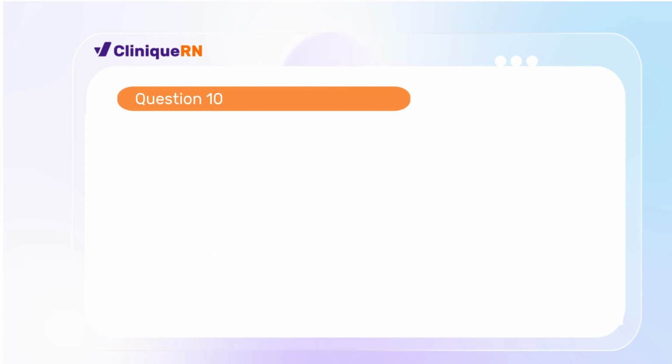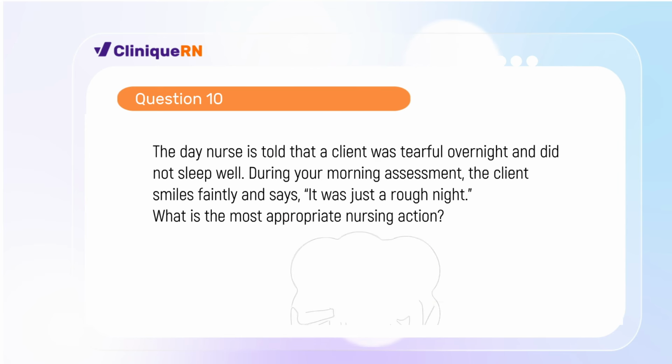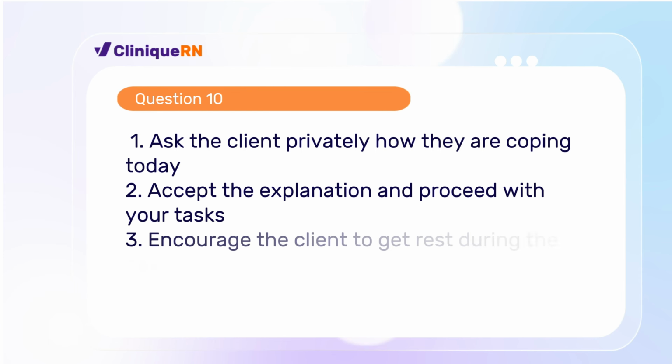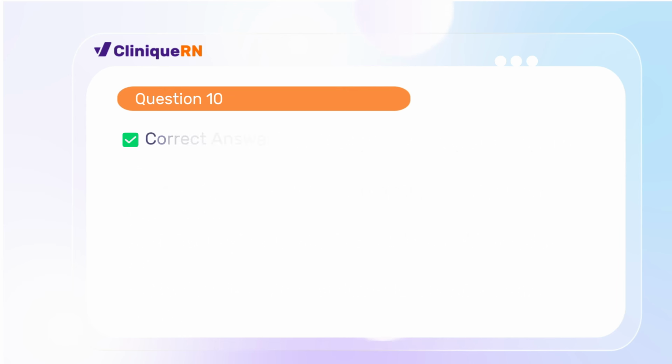Question 10. The day nurse is told that a client was tearful overnight and did not sleep well. During your morning assessment, the client smiles faintly and says, "It was just a rough night." What is the most appropriate nursing action? 1. Ask the client privately how they are coping today. 2. Accept the explanation and proceed with your tasks. 3. Encourage the client to get rest during the day. 4. Review the client's sleep logs and dietary intake.